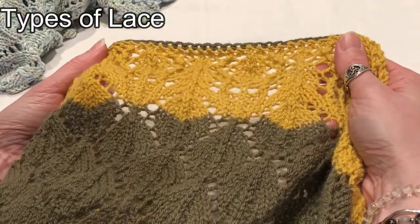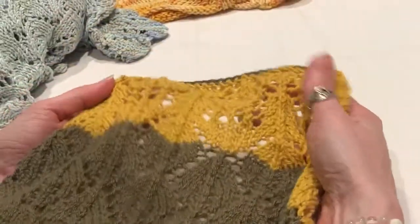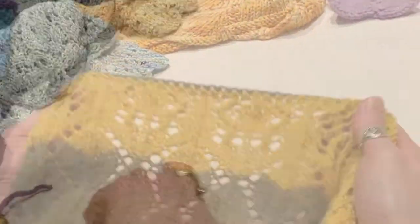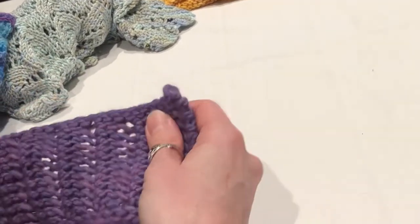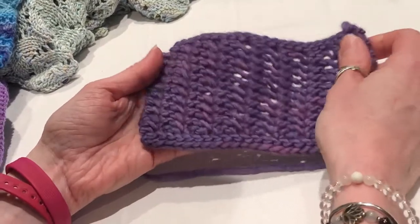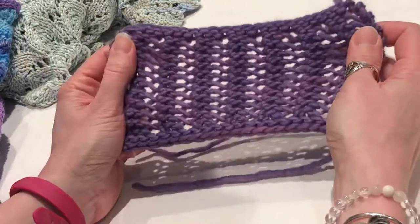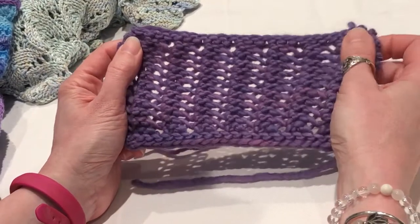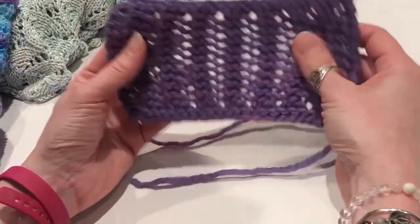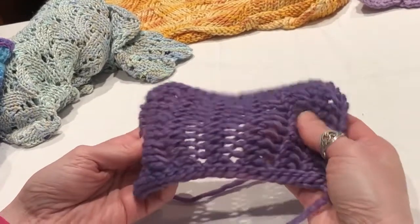Decorative lace is the lace we're most common with, that has holes on one side and then has a resting row on the other, although not all lace is like that. Another type of lace is called faggoting, and these are vertical holes that go up and down the fabric, and you can use it for mesh, you can use it for nice open work. It really provides a wonderful fabric for drape and movement.